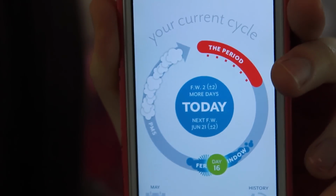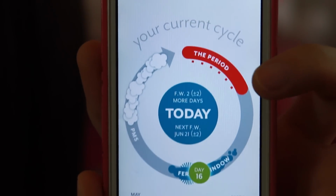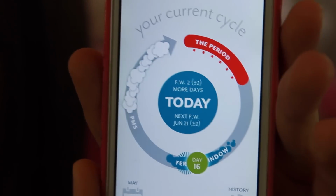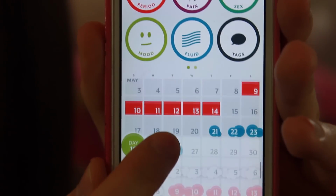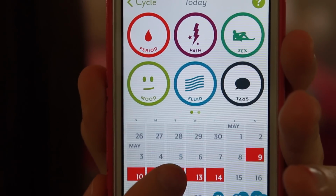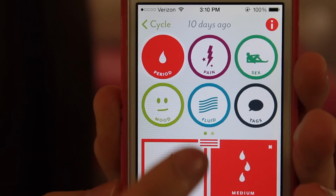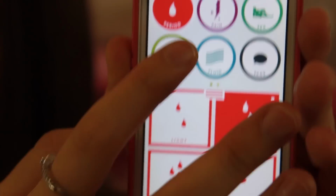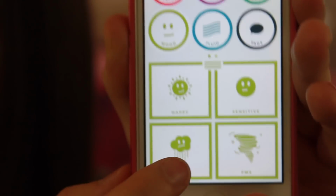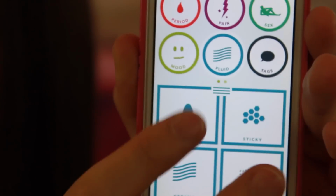Okay, so here's a little window of what mine looks like, and basically it has your period and then your fertile days and when you should expect your next period. You can go here to your calendar, and here's basically what it looks like. I didn't fill anything out personally, but here you can select how heavy your period was, or you can go to the week before your period and put your mood and how you were feeling, and if you had any fluid.